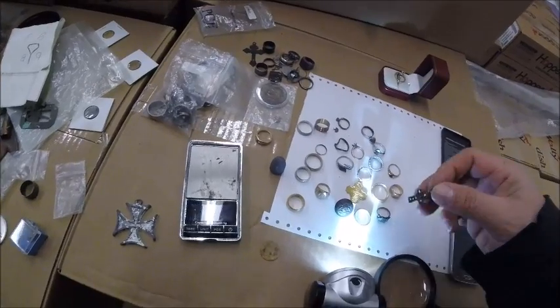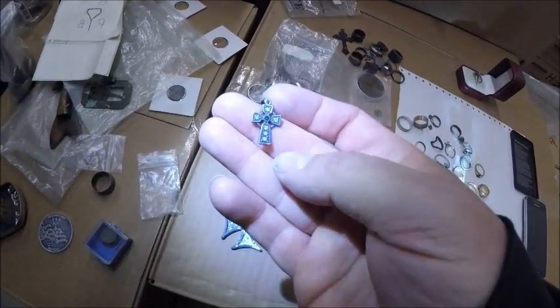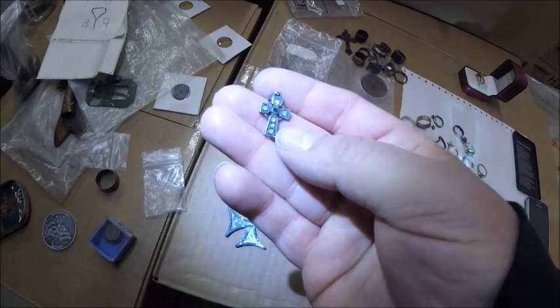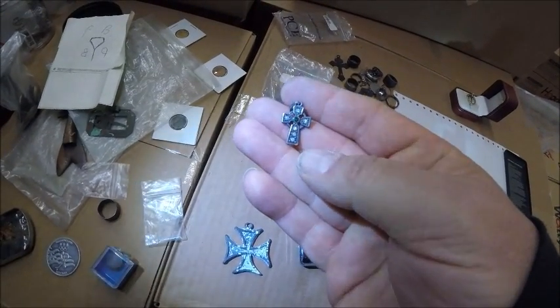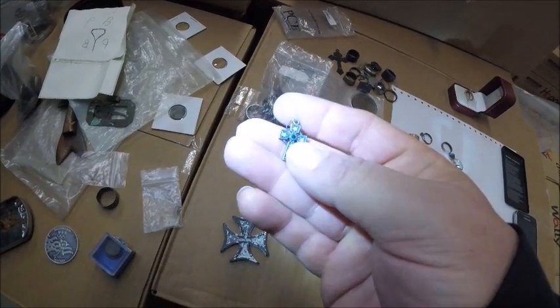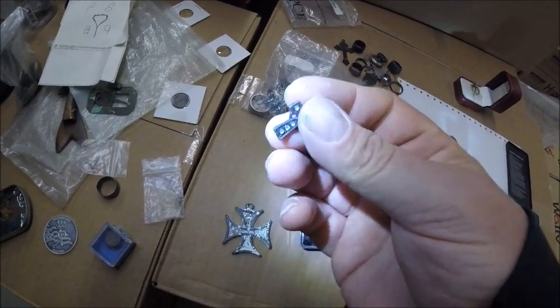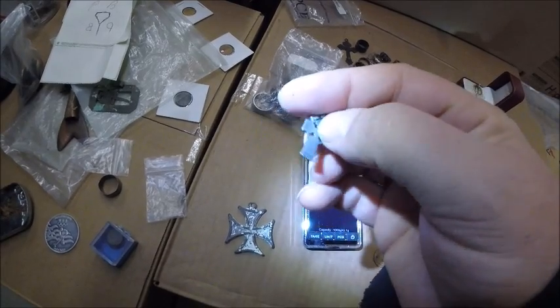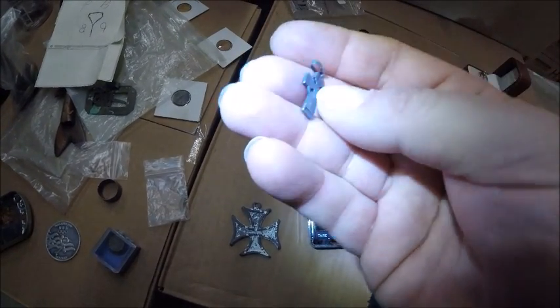Oh, this is neat. Oh, I remember that one. Yeah, that's a neat one. Look at that. Unfortunately, it wasn't real. But I got one this last year, and mine's a heart, and these are cool. I like them better than some of the other finds I found, actually. I bet you that's sterling. Yep, it's marked on the bottom. It's sterling. That's a nice one though.